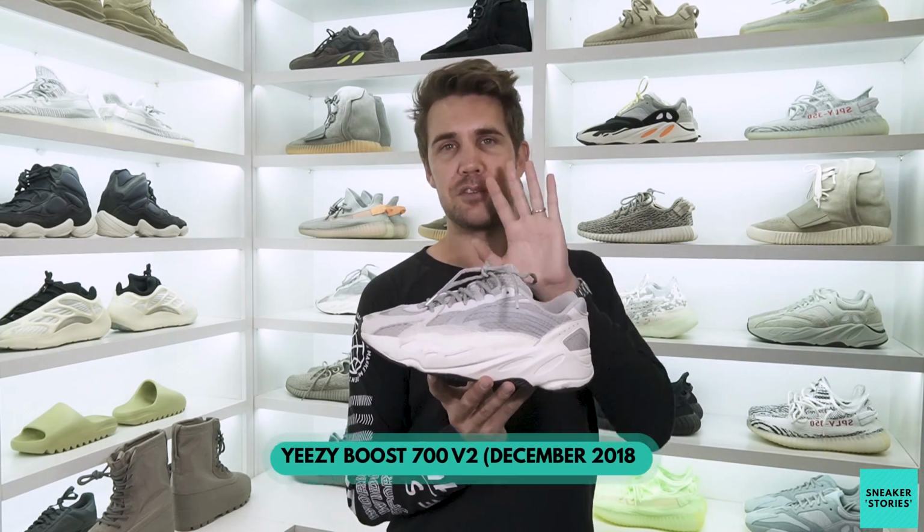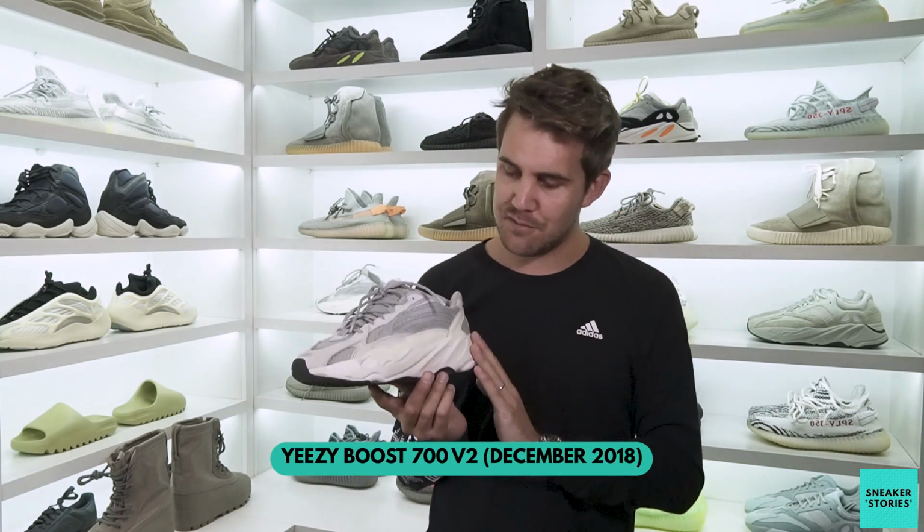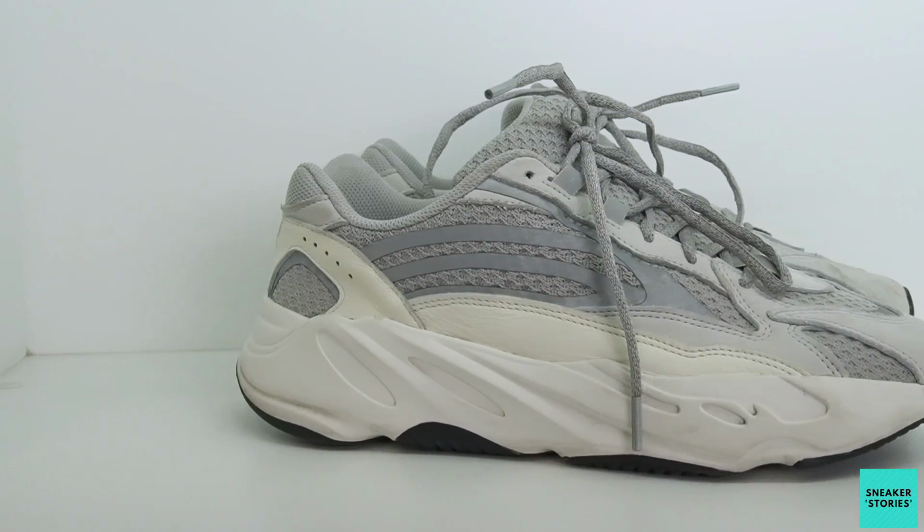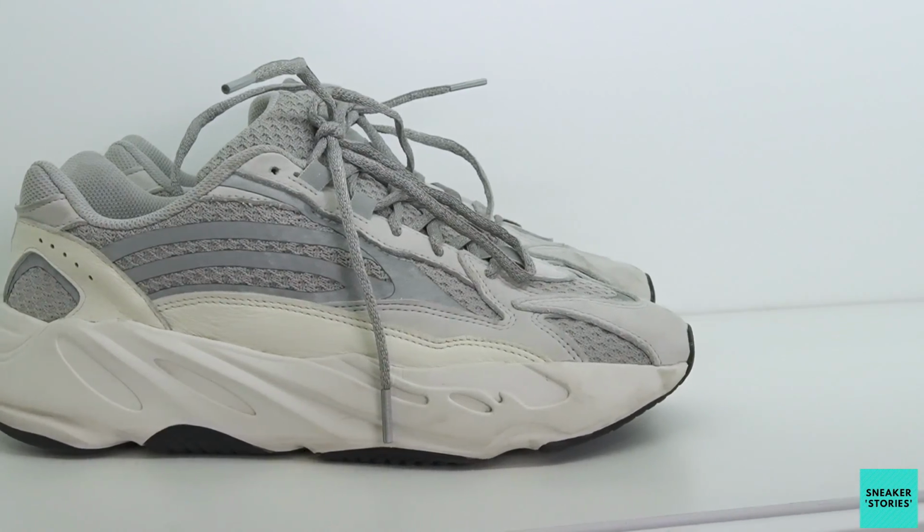Towards the end of 2018, another shoe arrived which I absolutely loved, the upgrade to the 700 V1, the V2 version, which this is the OG version of. I really loved the hits of 3M on this pair and the material upgrades that we saw. The comfortability was also completely on point with the Boost technology in the midsole. Now, after that 700 V2 release in December 2018, there were a whole slew of 350 V2 colorways, as well as 700 V1 and V2 colorways to boot.